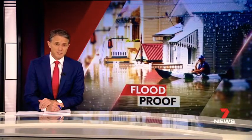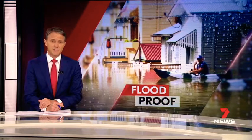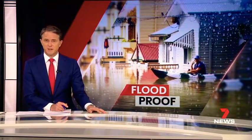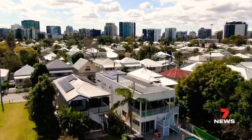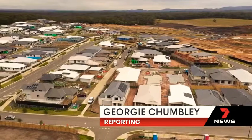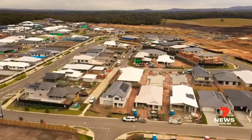You can't stop floods, but there are ways you can be better protected. As a wet summer approaches, we have the expert tips to help flood-proof your home. From renovating to raising or starting a brand new build, making your home flood-proof has never been more important.